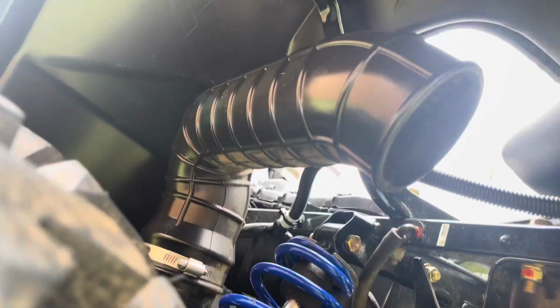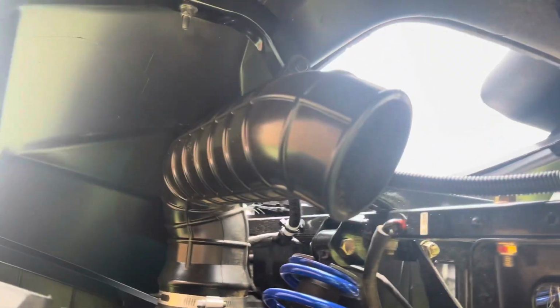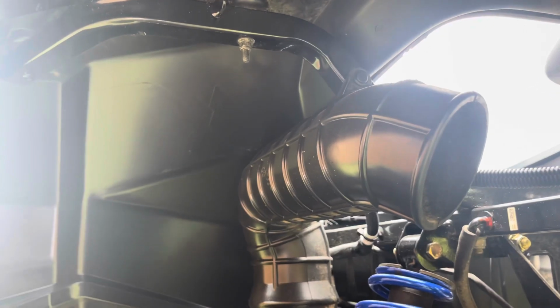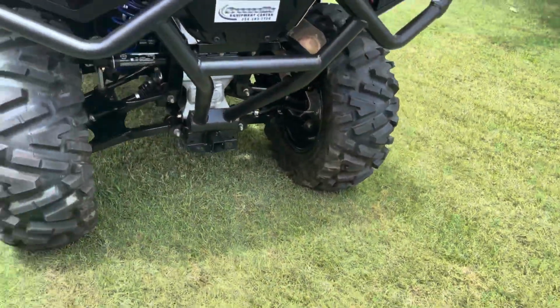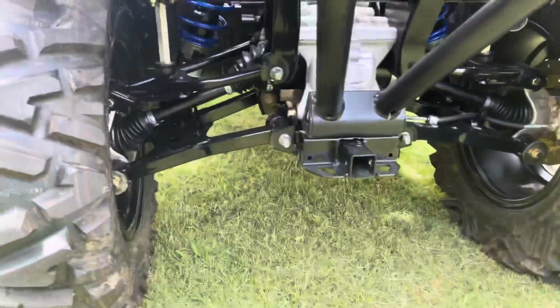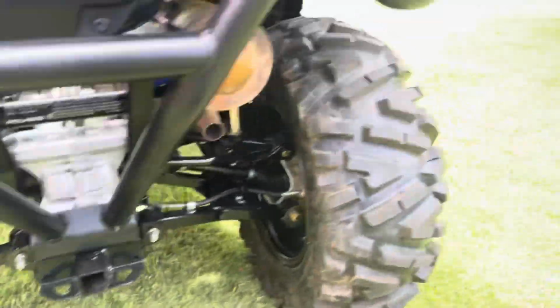Have to figure something out. More than likely, probably go put some snorkels on it. Just because. Cause I do not like that. That's about to be one of the slowest things I've ever seen. But yeah, independent rear suspension. The shocks on the thing are so smooth.